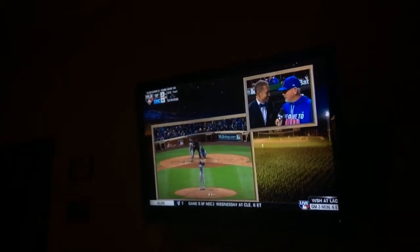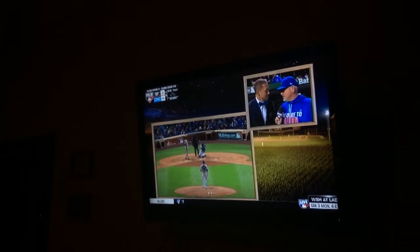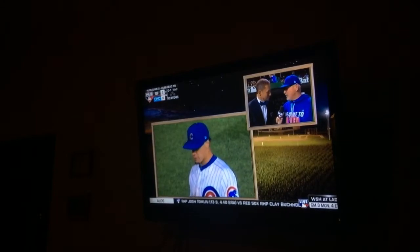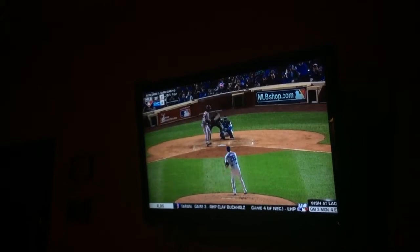In the top of the third inning, the Giants rallied against Hendricks, and then hit back-to-back doubles and managed to score two runs off of him. And then the Cubs in the bottom of the third did not do much. They didn't make too much noise. And they just got out after four batters.